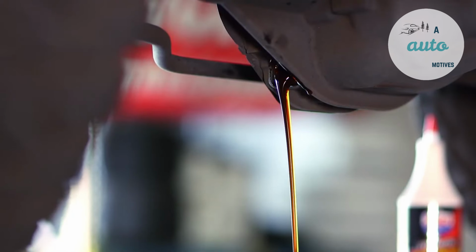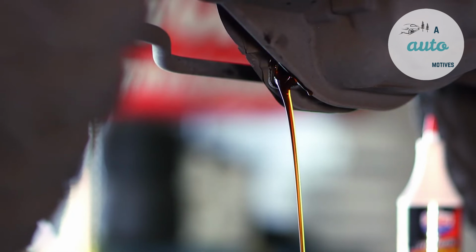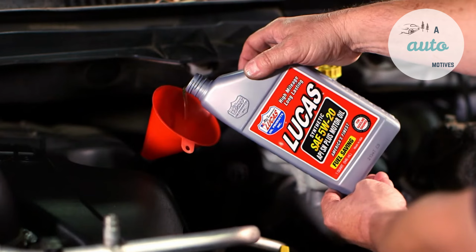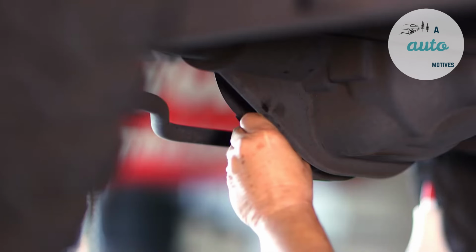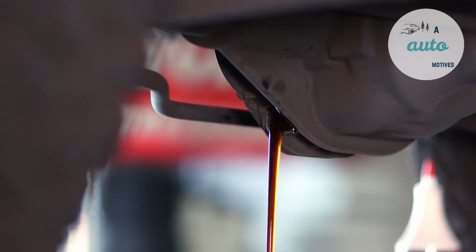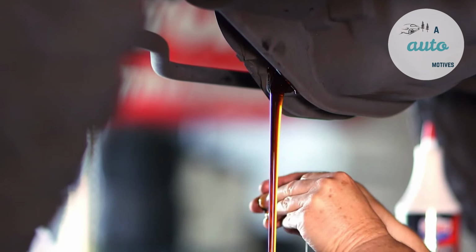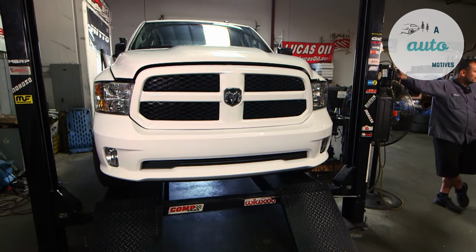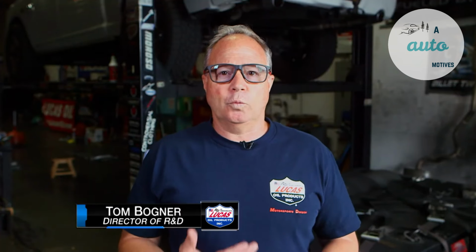It promotes longer engine life, extended oil change intervals, and less filter maintenance, helping you save time and money while keeping your engine running clean. Whether you drive a heavy-duty pickup or a commercial diesel vehicle, this oil provides the durability and reliability you can trust for the long haul.